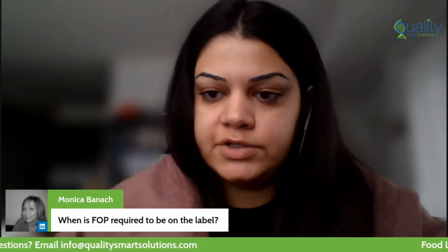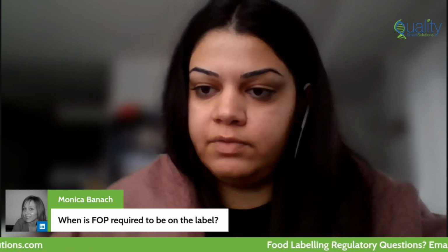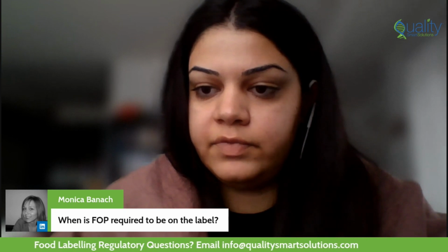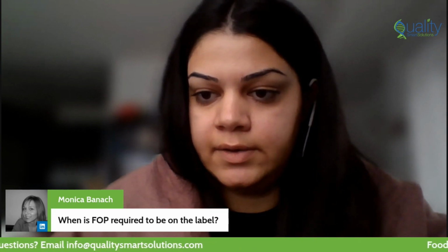When is the front of package symbol required to be on the label? Going back to one of the slides earlier, the front of package symbol would be required when the percentage value exceeds the limit for sodium, sugars, and saturated fats.